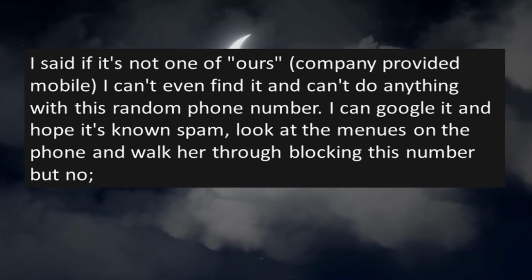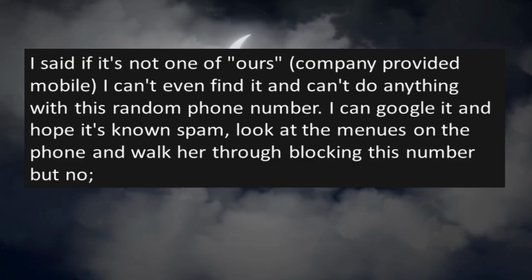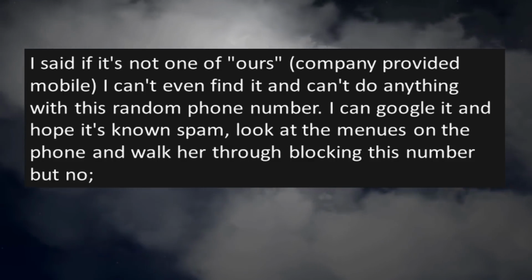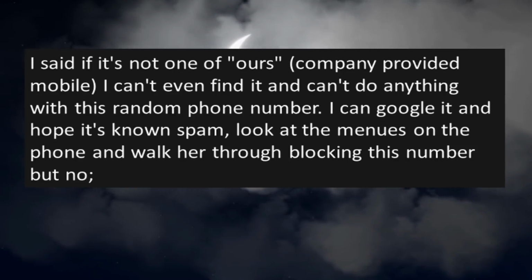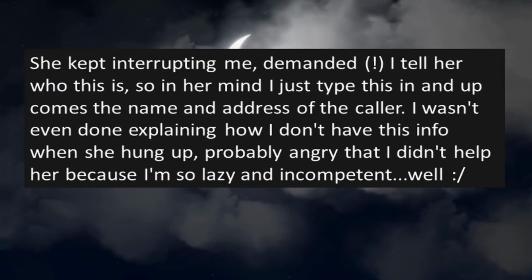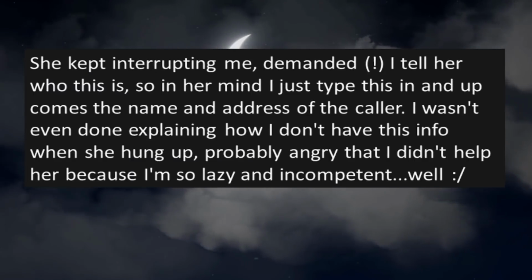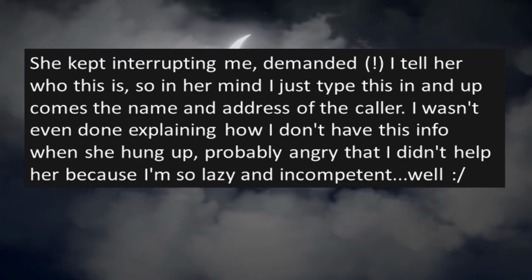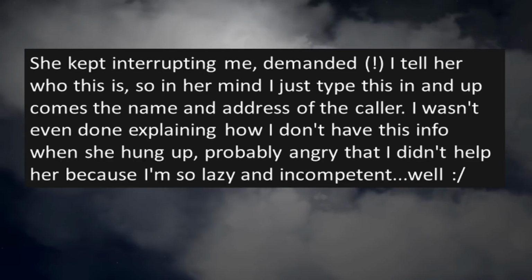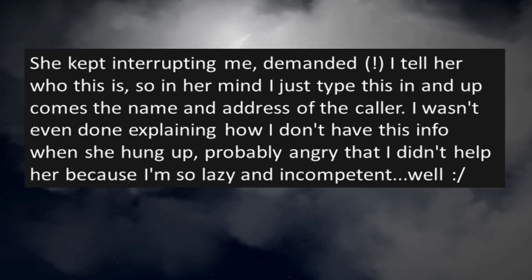I said, if it's not one of ours, company provided mobile, I can't even find it and can't do anything with this random phone number. I can Google it and hope it's a known spam, look at the menus on the phone and walk her through blocking this number, but no. She kept interrupting me, demanded I tell her who this is. So in her mind, I just typed this in and up comes the name and address of the caller. I wasn't even done explaining how I don't have this info when she hung up. Probably angry that I didn't help her because I'm so lazy and incompetent.